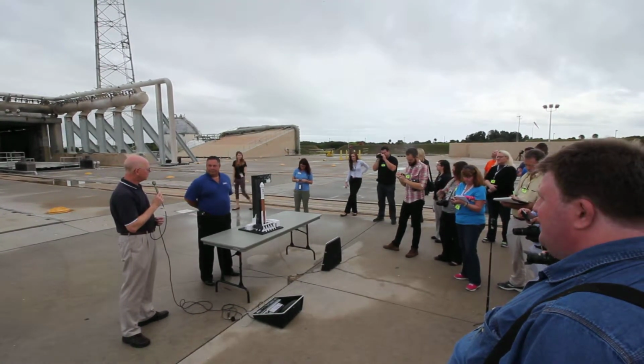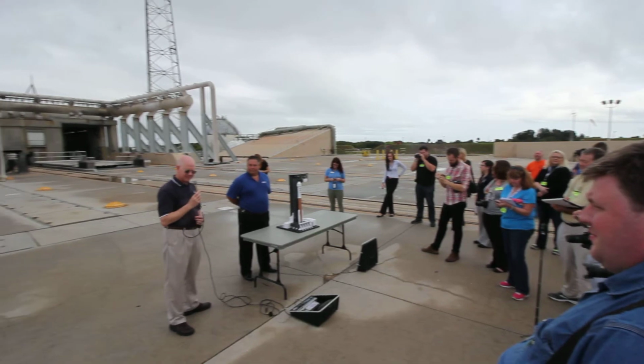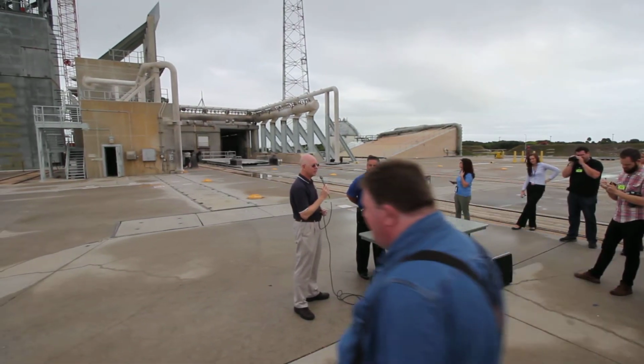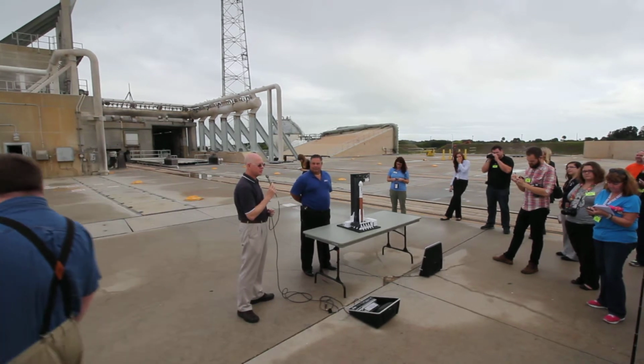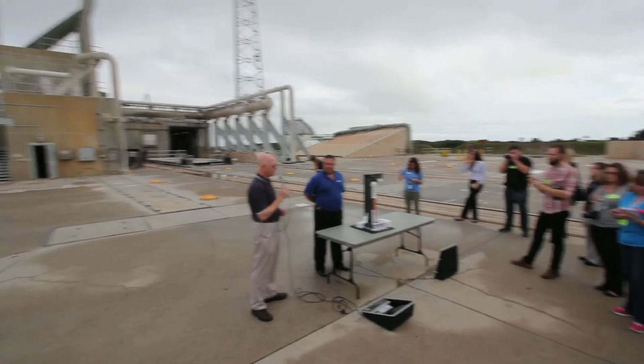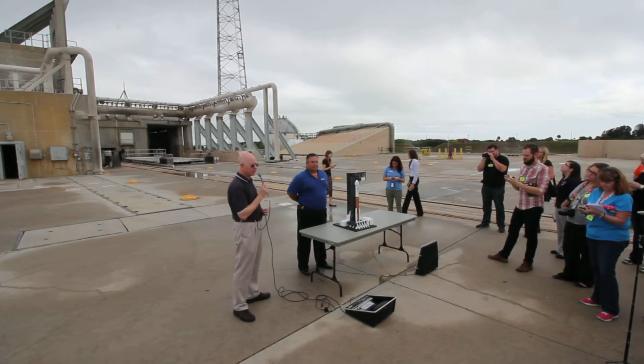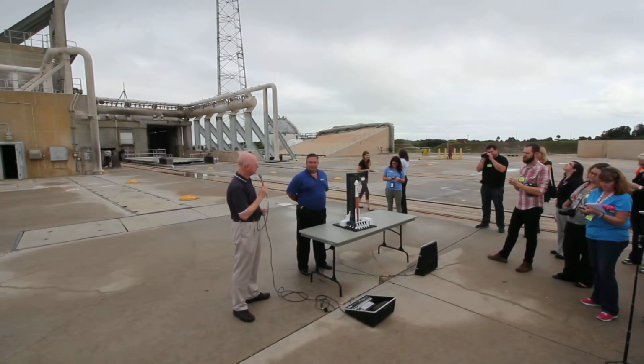And the Curiosity rover launched from here. And our mission that just passed Pluto the other day also launched from here. So this pad has seen a lot of activity in the past, and it's about to make some more history as the first one on this side in many, many years to launch humans into space.